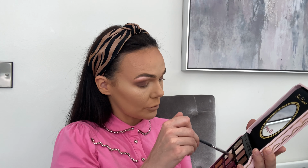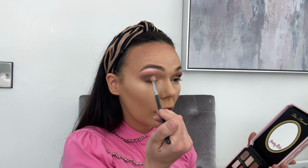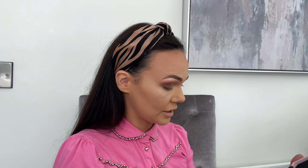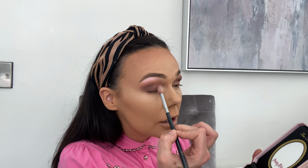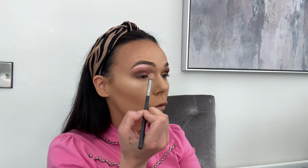Let me just grab some of that and just place it right on the lid here. Okay, it's a wee bit sheer. Let me see. Okay, it's a wee bit sheer, but we'll just keep going with it. I would say it's probably buildable. Let me see now. Oh yeah, oh no, do you know what, it is lovely. Let me just pack on some more. It was really nice, really nice. This shade is really calling my name, and it's Diamonds for Breakfast.